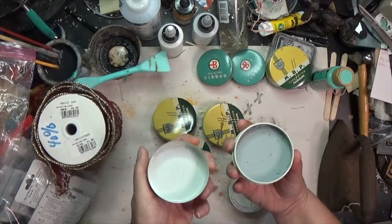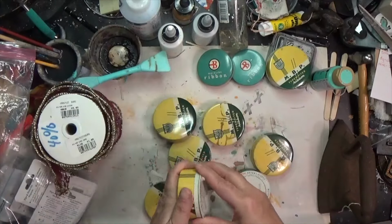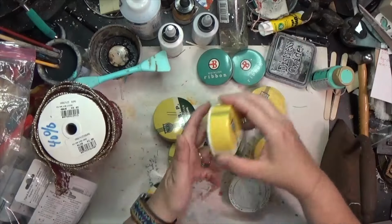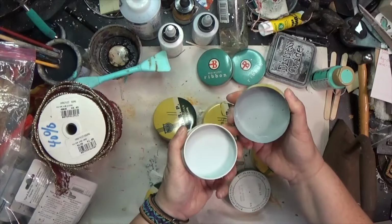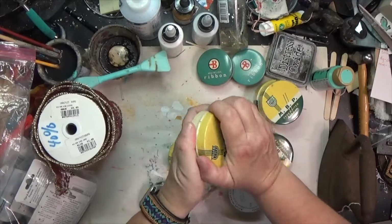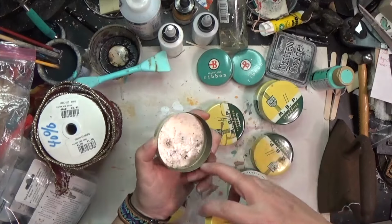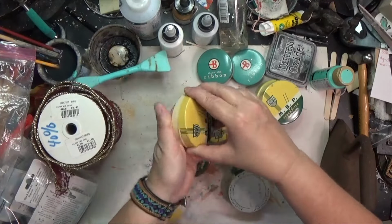So, lots of little tins, oh, looks like somebody was storing glitter in these. Oh, I hope there's not a bunch of glitter in these. Y'all. Okay, no. Now we have to look, and this one's got a different opening. I don't like the ones that open like this. Alright, that's definitely had some glitter in it.